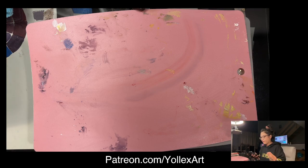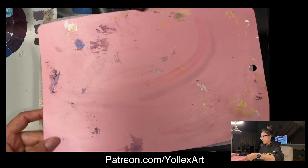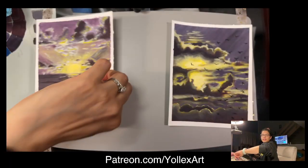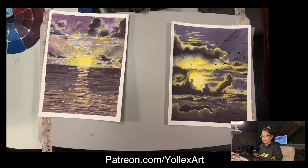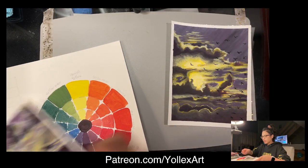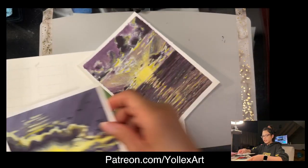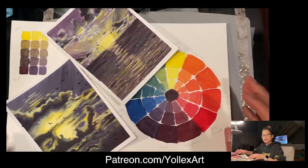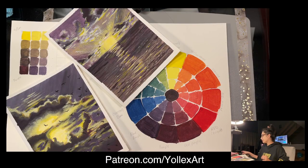So I need to look for a photo to paint. This is like the main foreground over here, so I'm just gonna put this over here, make it look pretty. Should I make my stream look pretty? Like, look, these are the things I've painted. Check this out. This is what I'm working on. This is the color wheel. All right. So like I said, right now I'm just trying to find something new to paint.